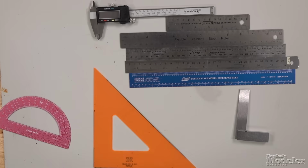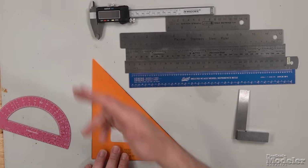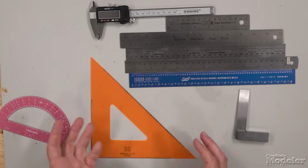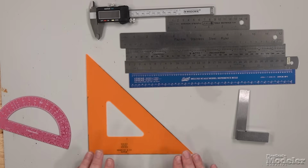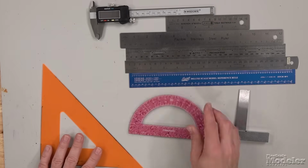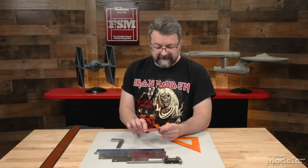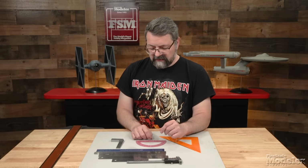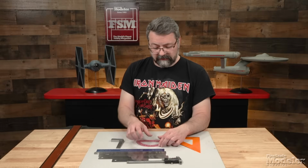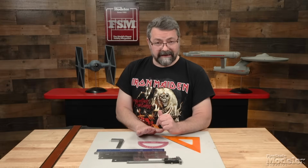Obviously, a larger square like this or triangle like this is useful, not only for the 90 degrees, but this is a 45-degree one. It's plastic. You can get them with 70-degree angles or other various angles, but I find that this one is the one that I use the most if I need to utilize it. And then also a protractor. I like this pink one. But I do not get the plastic protractor. I have a metal one. Again, just like with these, it stands up better to use, especially if I'm cutting along it, or it doesn't get banged up as easily, is basically my reasoning behind that.